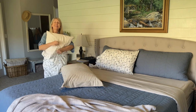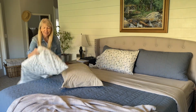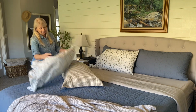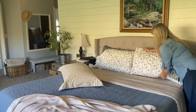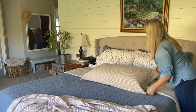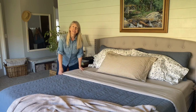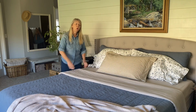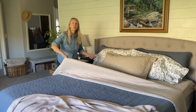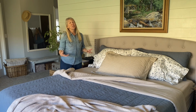But you know what? This is not a showroom. This is where we live. It's where we sleep. And so that cannot matter more than practicality. Another reason I love the look of this double roll and pulling it down quite a bit is you just have this feeling you can get right into bed. You don't have to pull all the pillows off first. So it's just very inviting.